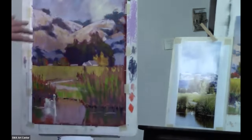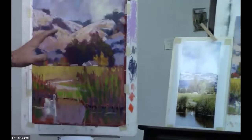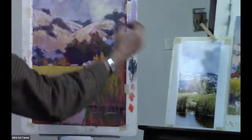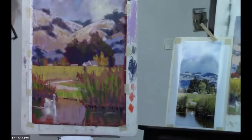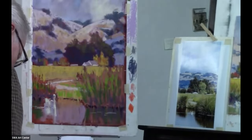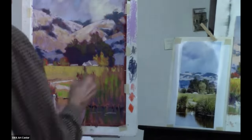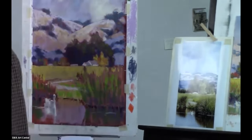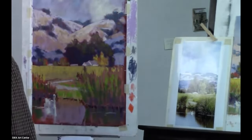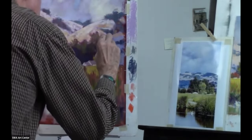Okay, the sun's coming this way. So I want to make sure that the planes of the eucalyptus tree are getting more light from this side. So I might go a little lighter. I'll get the same one. Curses. That's the trouble with all these little chunks.